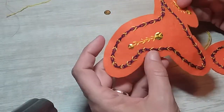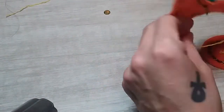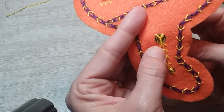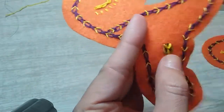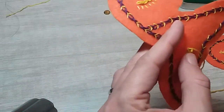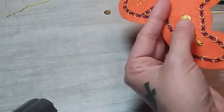Now, I'm not even going to detach my thread. I'm just going to jump because nobody's going to see this. Okay. So I'm going to get over here right by that one. I'm just going to pull on through. Oh, whoops. I'm sorry. I'm going to go back down. Ignore that. I'm on chain stitch when we're doing fly stitch.